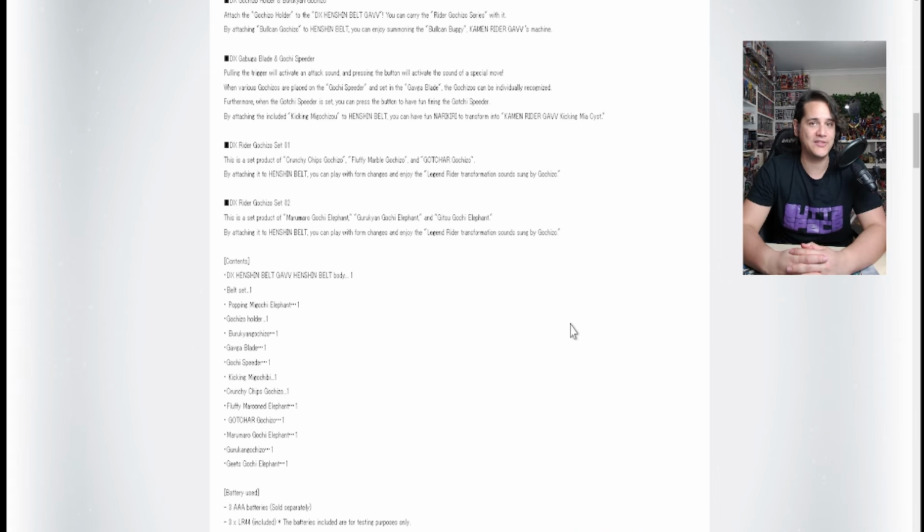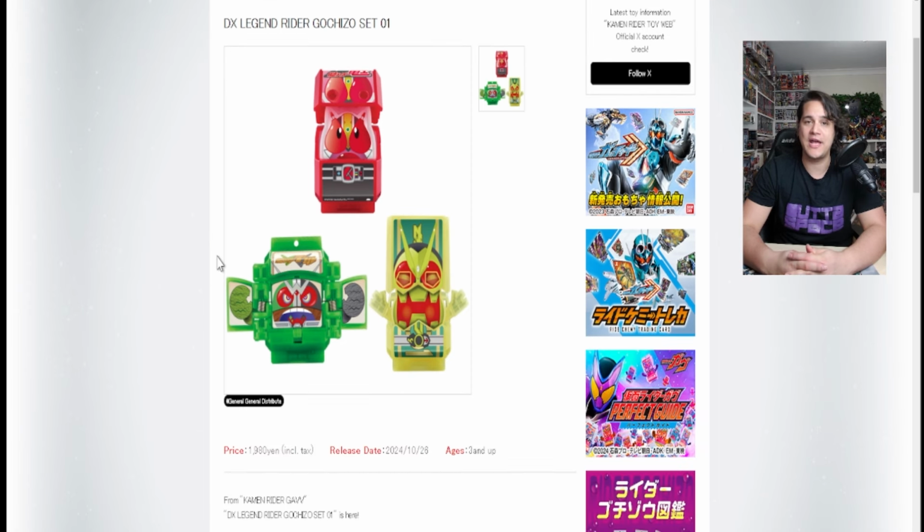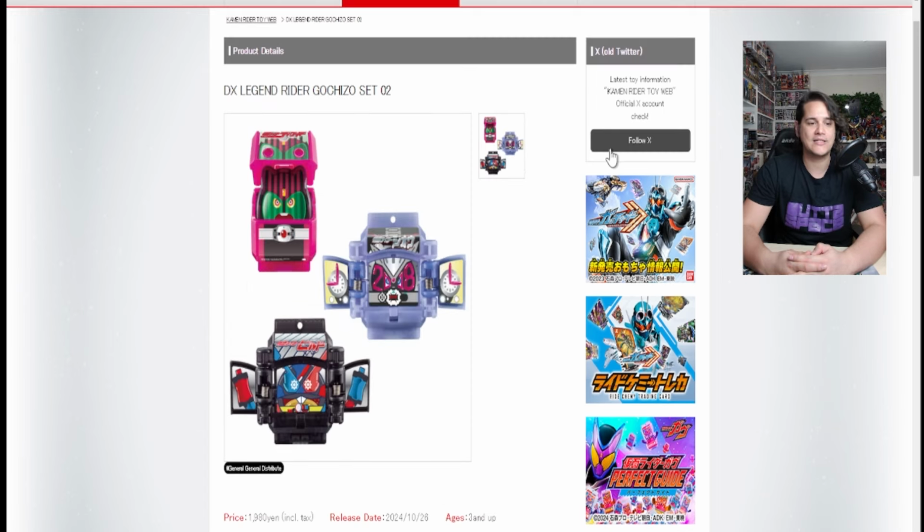And finally, announced today was the DX Legend Rider Gochizo Set 1, which comes with the Den-O Gochizo, the W Gochizo, and 01 Gochizo. This set will retail for 1,980 yen and will be released on October 26th. And along with that, the DX Legend Rider Gochizo set number 2 will also be released. This set includes the Decade Gochizo, the Geo Gochizo, and the Build Gochizo. This set will also retail for 1,980 yen and also released on October 26th.